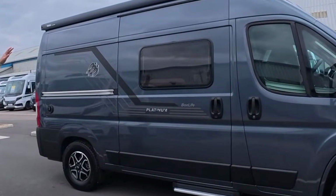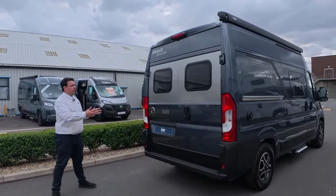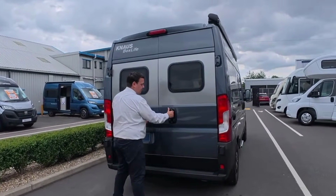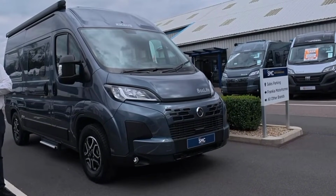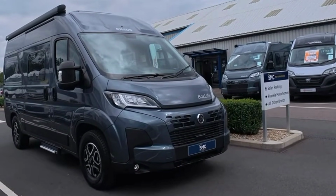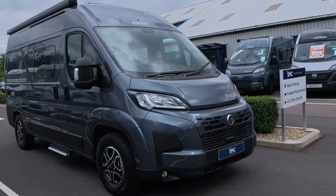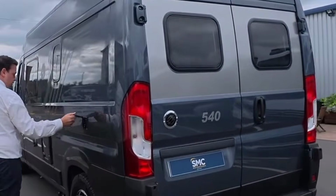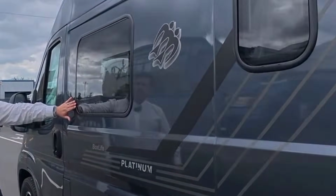Now let's talk size, because this is where the Boxlife 540 MQ really surprises people. At just 541 centimeters long, about 5.4 meters, it fits in regular parking spaces, supermarket lots, and tight city streets far better than larger vans. The width is 205 centimeters, and the height is 258 centimeters, which keeps it low enough for most barriers while still giving a comfortable interior standing height. This is exactly the kind of van that works both as a daily driver and a long-term travel machine.